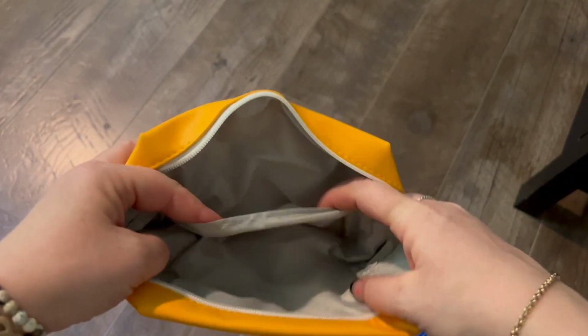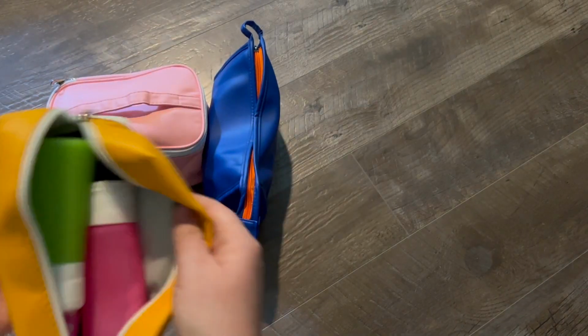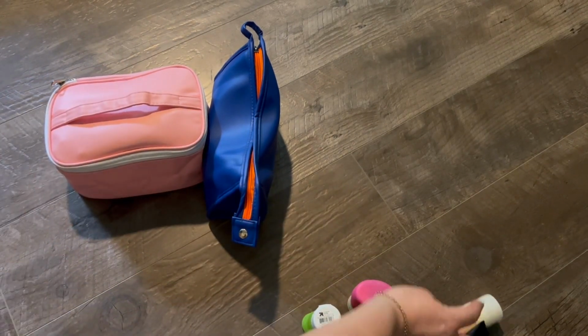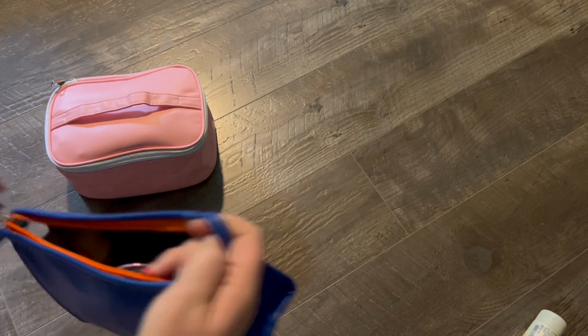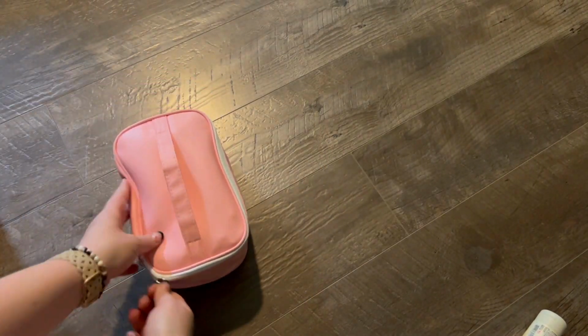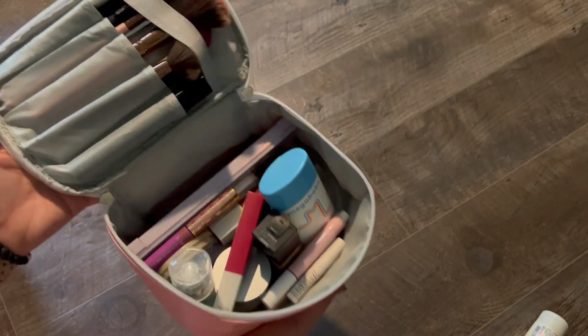They fit so many things so perfectly, and instead of having one big bulky makeup bag like I have been traveling with, this is so perfect. Organize all of your toiletries into what you need them for. So one for the shower, one for your makeup, one for your hair accessories. You can fit everything in these.